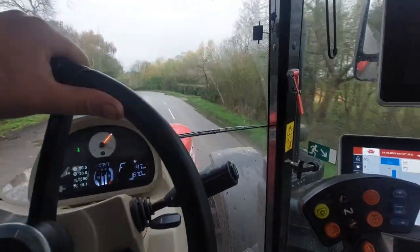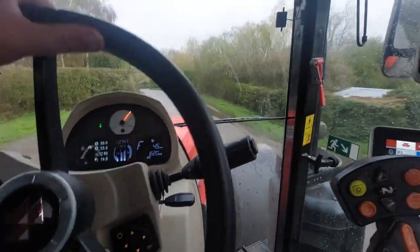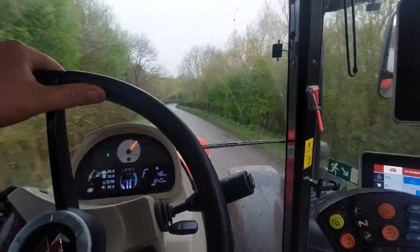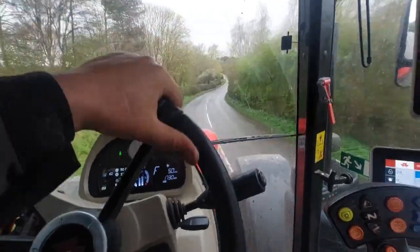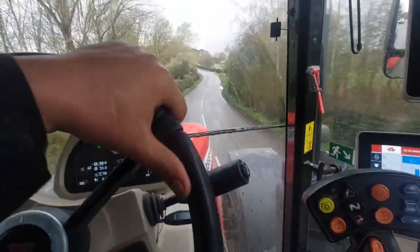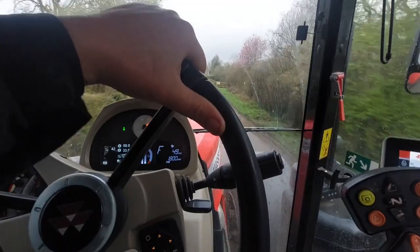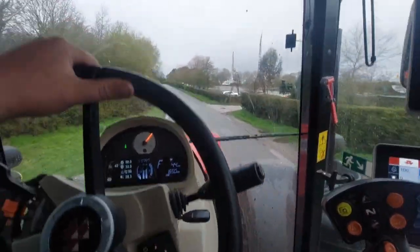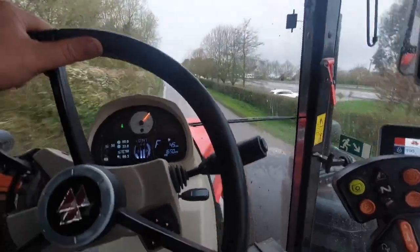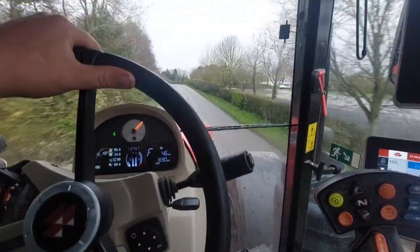So we missed the midweek video. I thought after last week everyone would probably have enjoyed a welcome break from me, but we're back for the weekend one, and well, summer's started, so I'm back sat on one of the tractors I spend most of the summer sat on.